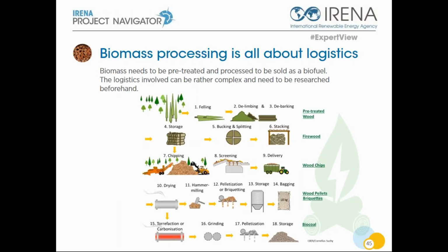In either case, the logistics of accessing these resources, the pre-processing and safeguarding the feedstock, the processing itself, storing the final product, and getting it to market are rather complex. As a rule of thumb, the more refined your biofuel, the more complex the process and the associated logistics. It may take years to optimize this supply chain.